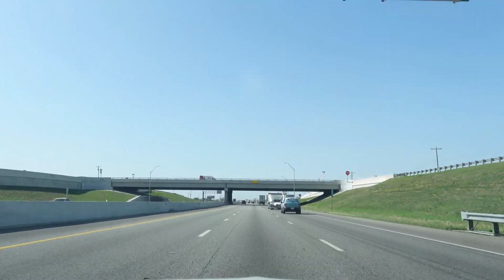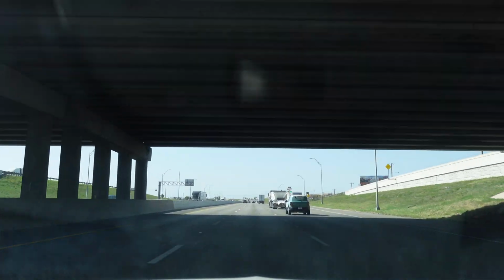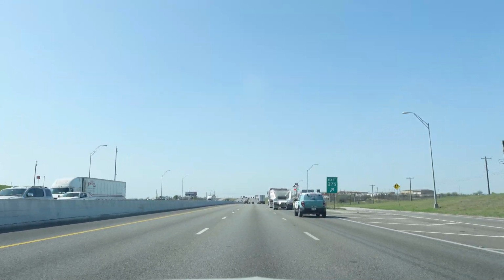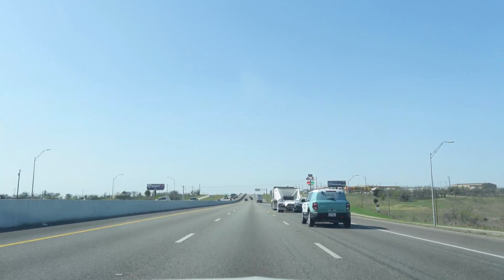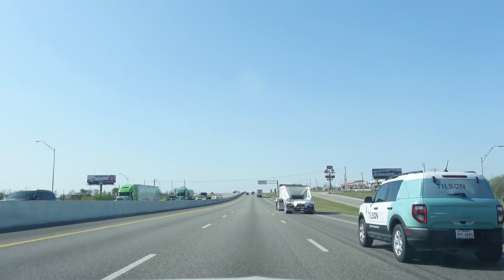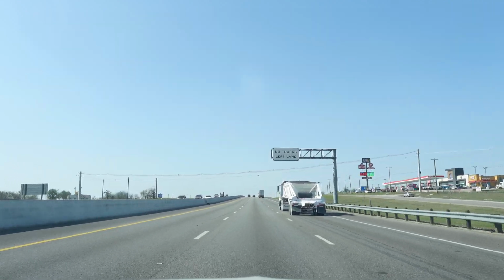Tilson to get in front of me again, but he's happy to stay behind that truck. I've never heard of Tilson. I don't know if it's a company name, but it looks like it is. Custom Home Builders, okay.